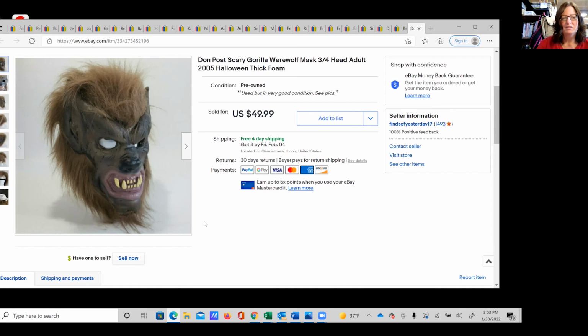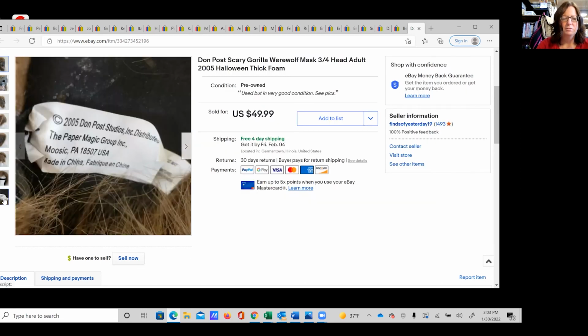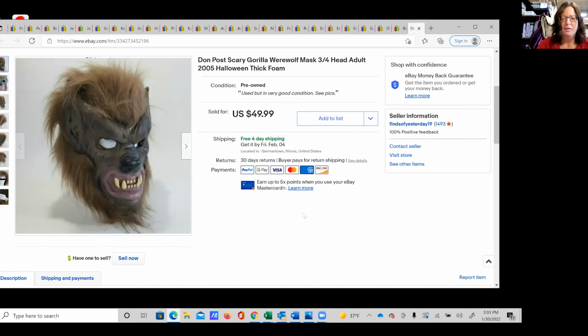Not all of his stuff sells high, but this one was a thicker mask. It has depth to it. I don't know if you can see it on any of these pictures. Not really. You can see a little bit there, but it was a thick mask. It was really nicely made. Anyway, my profit was $28.13.